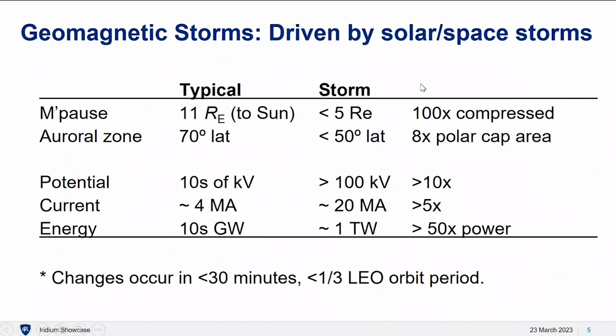Now, geomagnetic storms are produced by solar storms and the coronal mass ejections from those. Typically, as I said, the magnetopause is sunward at about 11 RE, but during storms, it can be compressed well inside geosynchronous orbit. That leads to a 100 times decrease in the volume of the magnetosphere. The auroral zone expands to below 50 degrees. That's about an 8 times increase in the polar cap area.